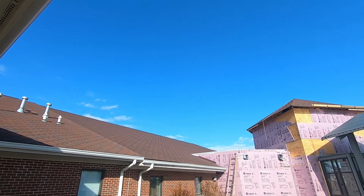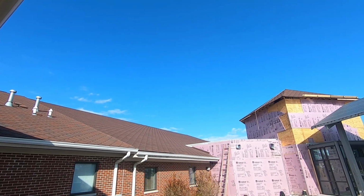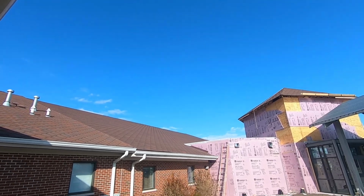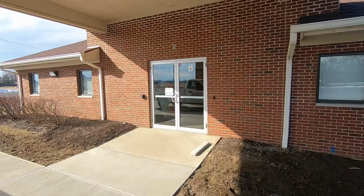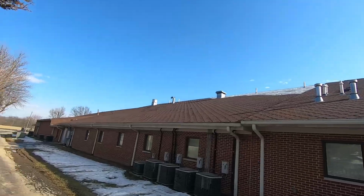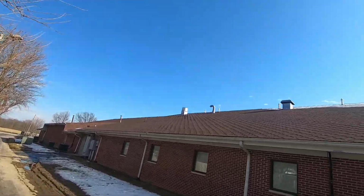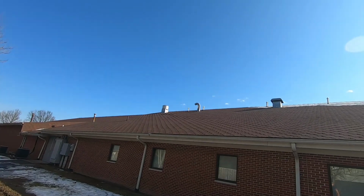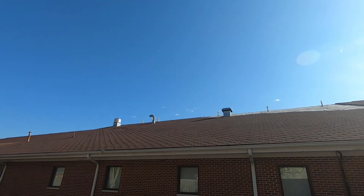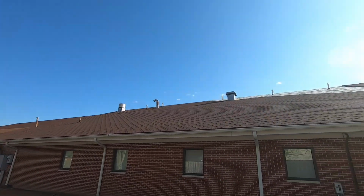Okay, that's the south side of the building. It's the part that is over the kitchen, the children's area. That all was a very old part of the roof, and so that's all been replaced. And that's finished up now. This is the north side of that same roof that just got replaced. It looks like it's about 95% done. So that's really good news. And we've had some nice weather to do this.